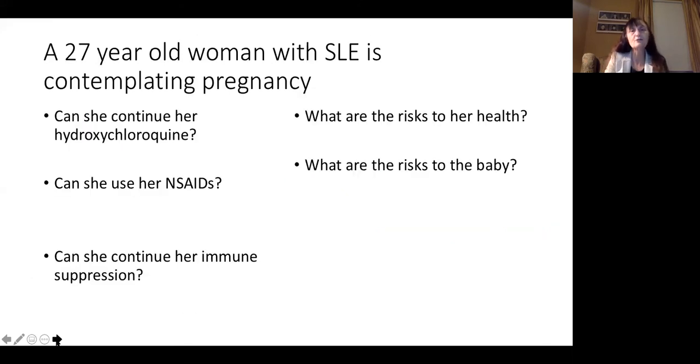So a 27-year-old woman with lupus is contemplating pregnancy. So she asks you these things, and we'll talk about the answers. Can she continue with her antimalarial? Can she use her NSAIDs, as she has a lot of inflammatory arthritis and she doesn't cope very well without taking her NSAIDs every day? Can she continue her immune suppression? And then she also asked you, well, what are the risks to her? Will her lupus flare? Will she not be around to mother her child for a long time? And what are the risks to her potential baby?